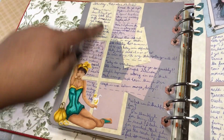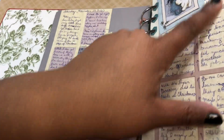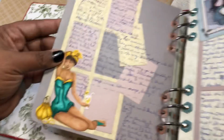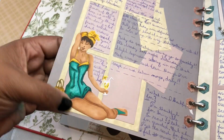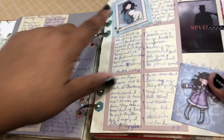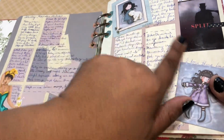I got another die from Elizabeth Crafts. You can see it better here. It's this window die set, and it has all these little words in it. So I did some journaling with that. This is a Tattered Lace die that I colored up, and I had some Gorgeous Girl things left in my stash, so I just put those together.